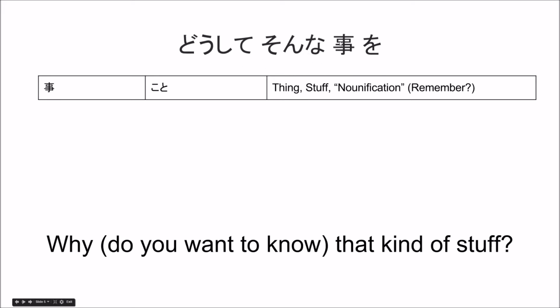Rayloff, why that kind of stuff? Oh, sorry. Sonna means that kind of stuff. Oh, hey Rayloff, why that kind of stuff do you want to verb? Because we have that much of a sentence, we can pretty much figure out that what he's trying to say here is, why do you want to know that? So we're just assuming that "do you want to know" is what the verb is. Rayloff, doshite sonna koto o shiritai. Something like that. Okay, let's continue on.